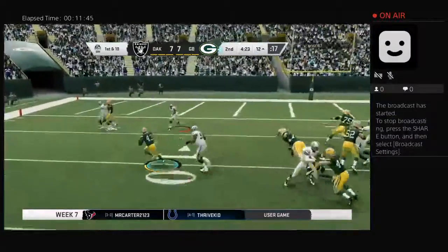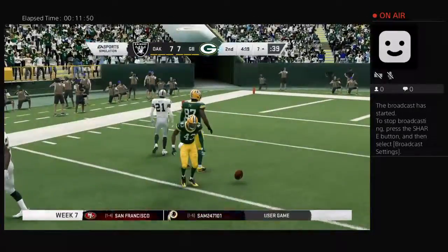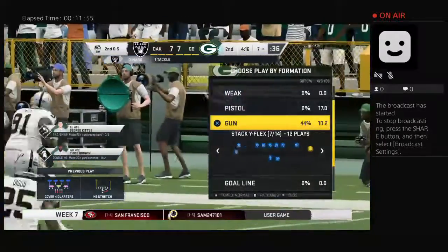On first down, it's Green. So he got free of one tackle but couldn't do a whole lot else. 5 yards on the carry. Good pickup on first down.